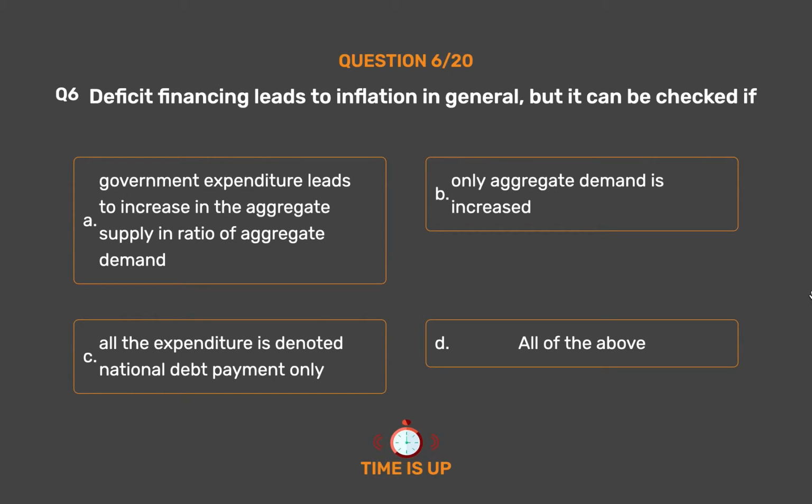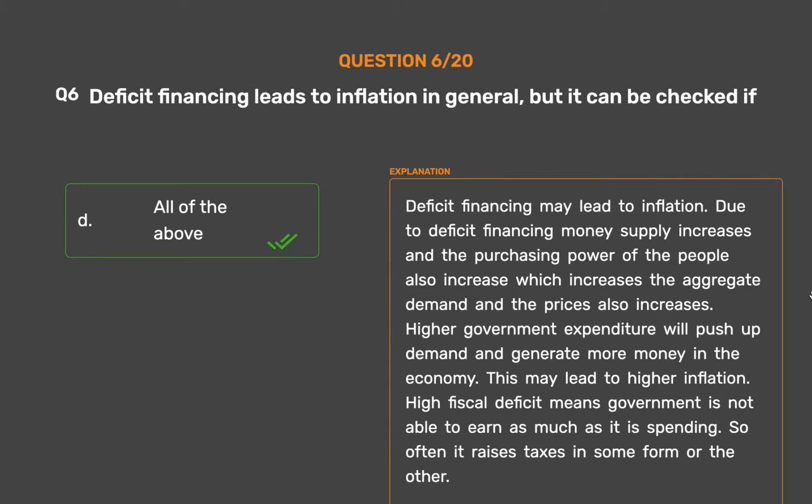The correct answer is option D, all of the above. Deficit financing may lead to inflation. Due to deficit financing, money supply increases and the purchasing power of the people also increases, which increases the aggregate demand, and prices also increase. Higher government expenditure will push up demand and generate more money in the economy. This may lead to higher inflation. High fiscal deficit means the government is not able to earn as much as it is spending, so often it raises taxes in some form or the other.